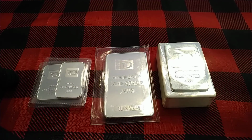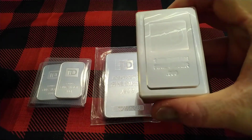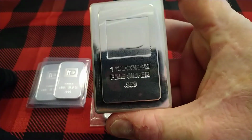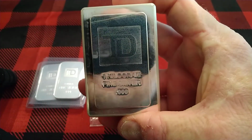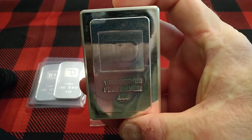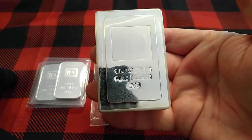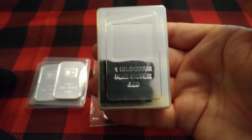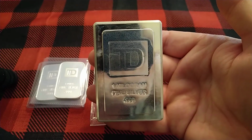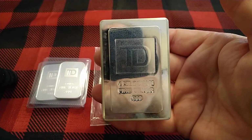But another part I believe is a good thing to do is to invest in silver. Now, this here is 1 kilogram of fine silver, 999, and I know it maybe looks small. It just fits in my hand here. That's actually got some good weight to it. That's 1 kilogram of silver.